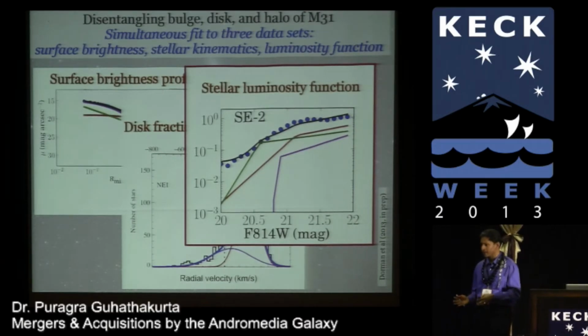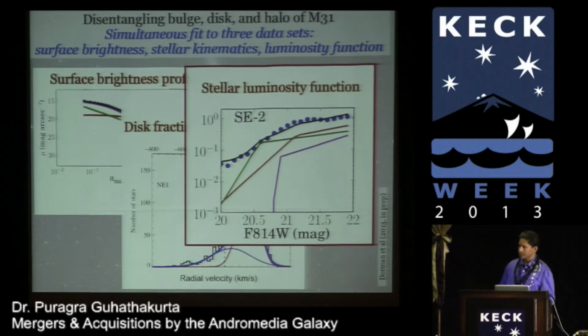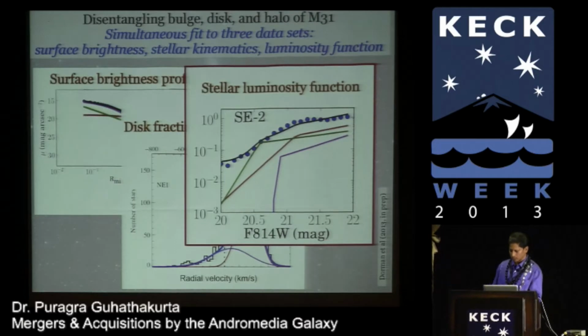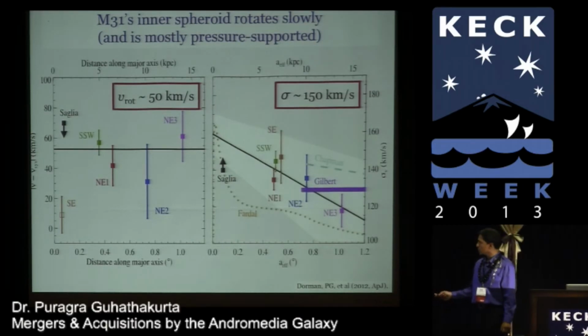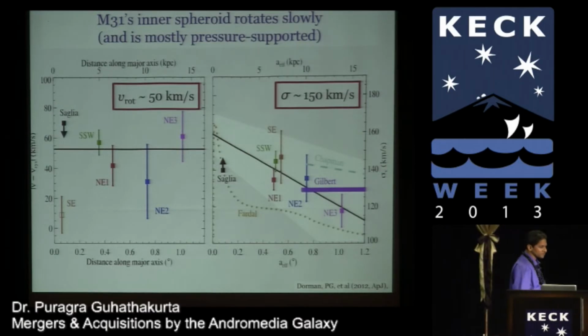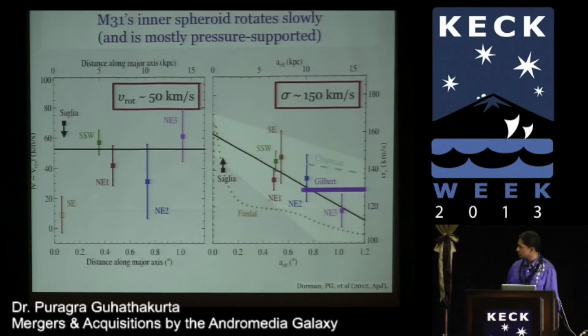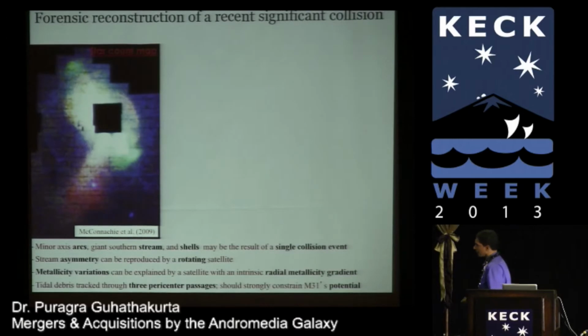What we are finding out again is that having velocities of individual stars gives you insight in ways that photometric data alone could never do. One of the things we've learned from this is that this inner spheroid of Andromeda rotates slowly. It's mostly pressure supported. In fact, we think it's an example of a kicked up disk. You can see its rotation speed is about 50 kilometers per second. Its dispersion is about 150 kilometers per second. And so stay tuned, because this is something we're working on.